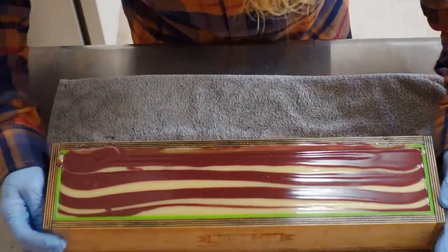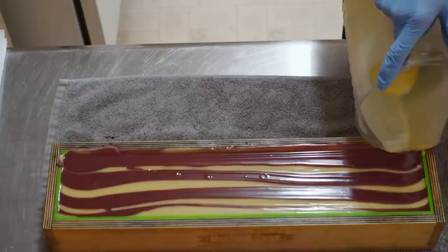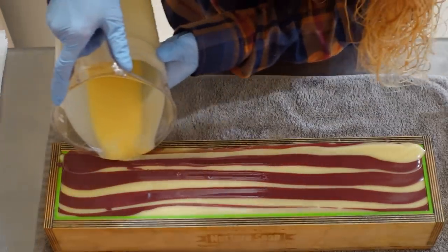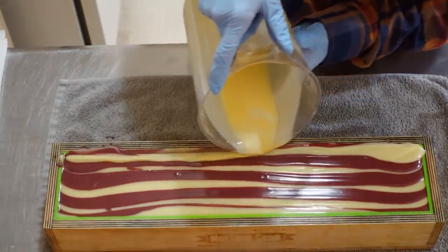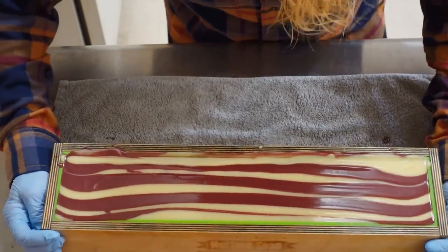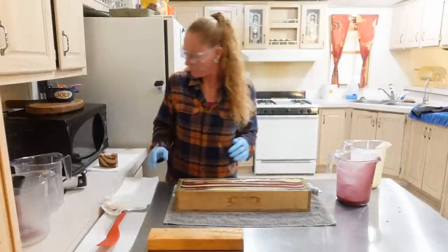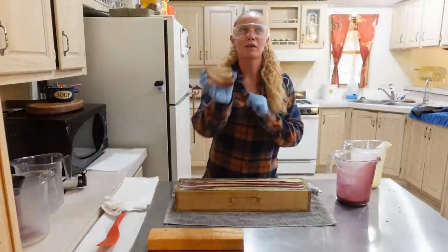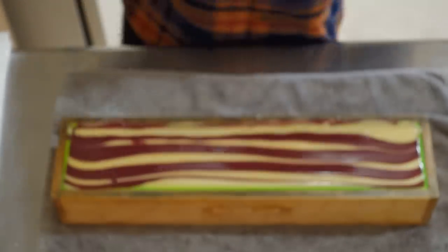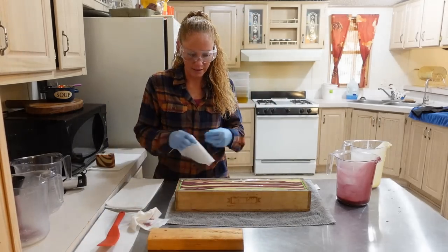Okay, let's see. Okay, that's almost full. Let's see if I can get one more white line in here. Come on. Not too much. All right, now I'm just gonna kind of shake it a little. All right, so that is how you pour it in there. And then again, just to give it that swirly, here, I'll show you again. See that? That's how it looks, so cool, huh? All right, let me just clean up my sloppiness.